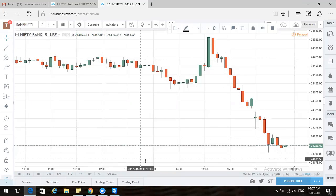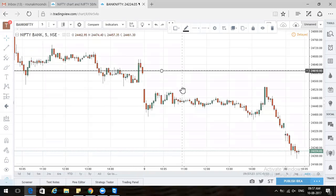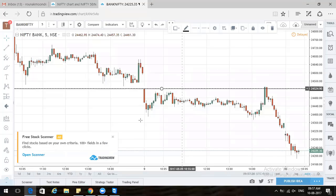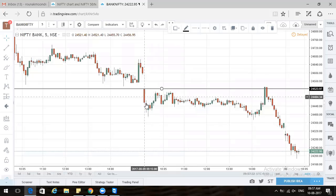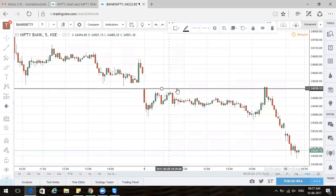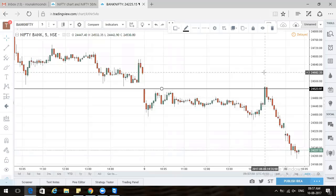Now if you just zoom out a little and see yesterday's gap down opening for Bank Nifty. Bank Nifty opened down, went down, came back to this level, could not breach. Again, it started coming up at the end of the day, but could not go higher than this. So technically, if Bank Nifty wanted to be bullish yesterday, it had to complete this gap, which was huge, right? So gaps play an important role.